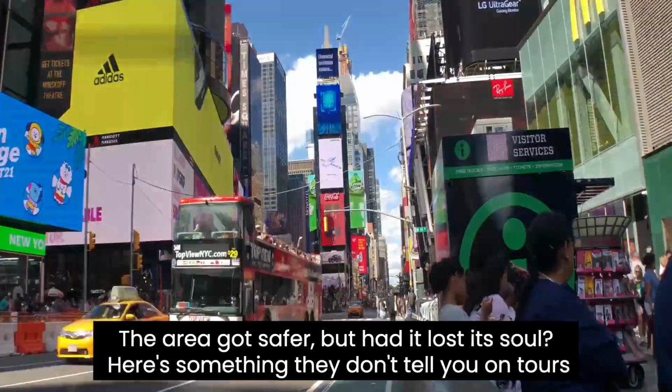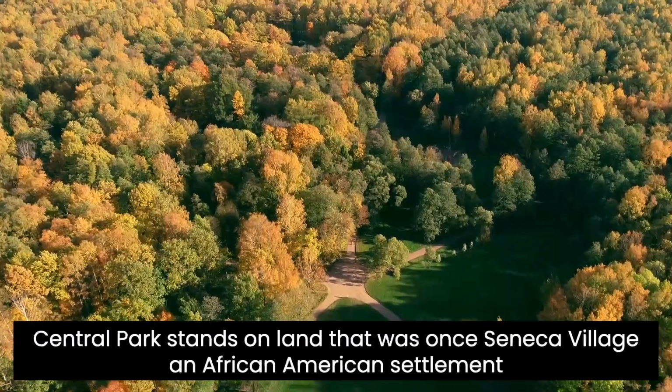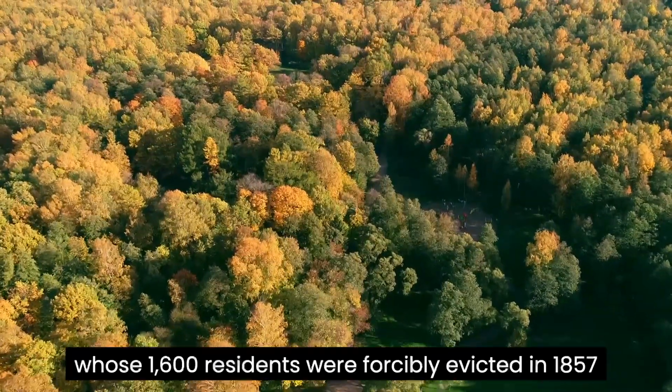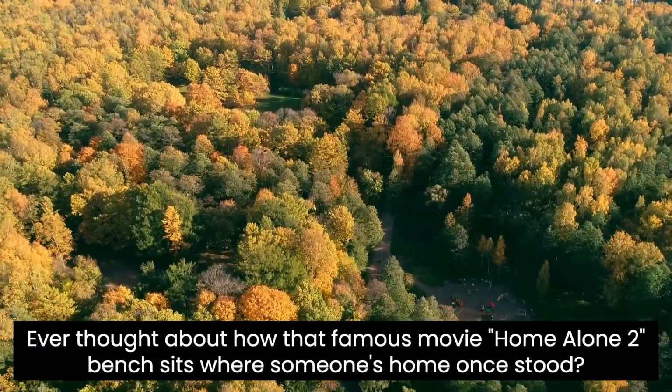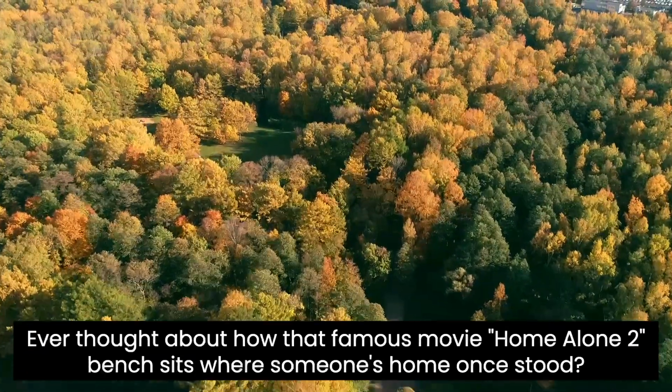Here's something they don't tell you on tours. Central Park stands on land that was once Seneca Village, an African-American settlement whose 1,600 residents were forcibly evicted in 1857. Ever thought about how that famous Home Alone 2 bench sits where someone's home once stood?